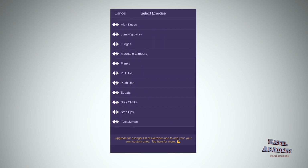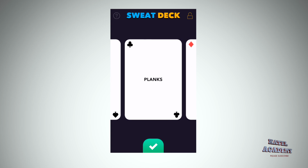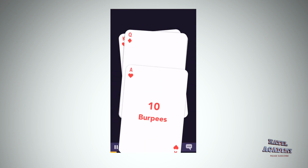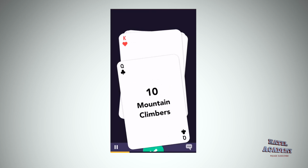Sweat Deck reimagines exercise routines as a deck of cards. You assign exercises to certain suits and lob in a couple of jokers for good measure. The app then has you define how many cards, reps you want to try your hand at.